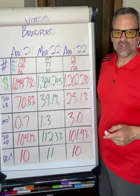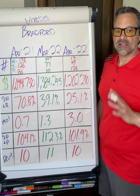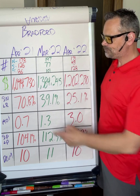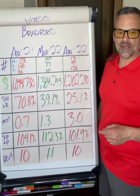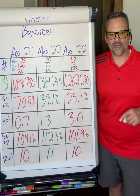The SNLR, known as the absorption rate, stands for sales to new listings ratio. It tells us what percentage of the homes that came on the market are selling each month. 70.8% of the homes that came on the market in April 21 sold, 39% in March 22, currently trending at 25%. So let me break that down for you.